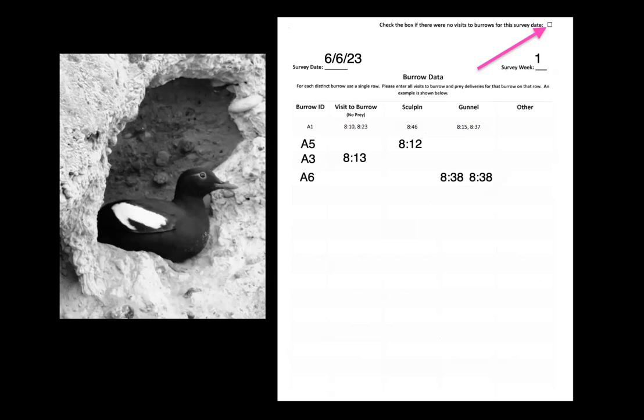And I just want to highlight this last one here. This is our burrow A6 and a gunnel at 8:38 written twice. That means two guillemots had gone into that burrow at the same time, both carrying a gunnel. And I swear I see that all the time at Mutiny Sands. So it might be the same at your colony too, but that's how you can depict that. And if you want, you can write a little note at the bottom too for that prey.